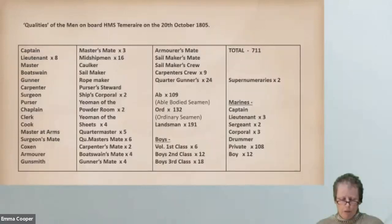Boys, these came in three classes. Volunteer first class, trainee midshipmen, aged about 11 to 13. Although Francis Harris, the gunner, had his son on board. In the books, he's 13, but actually, he was only 8 years old.